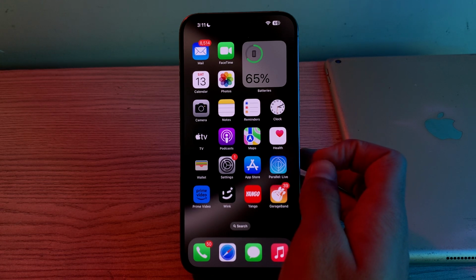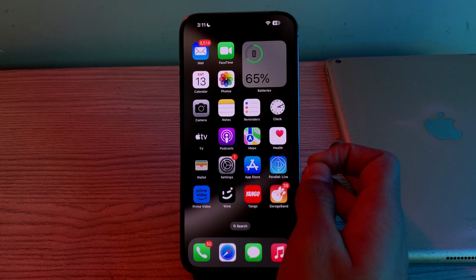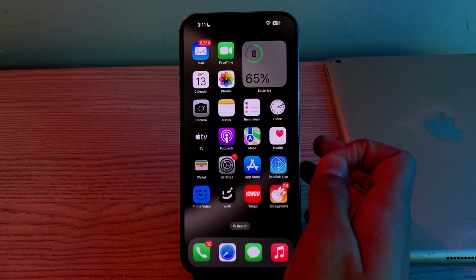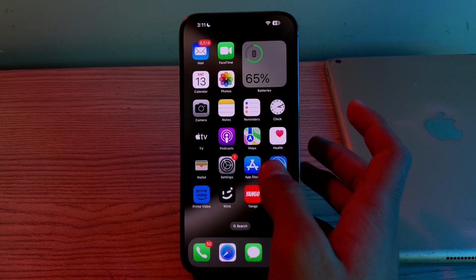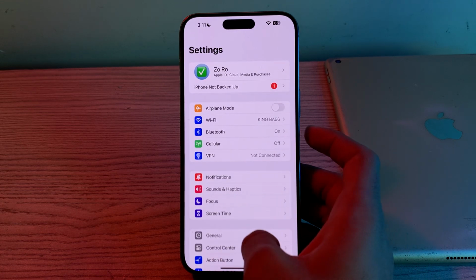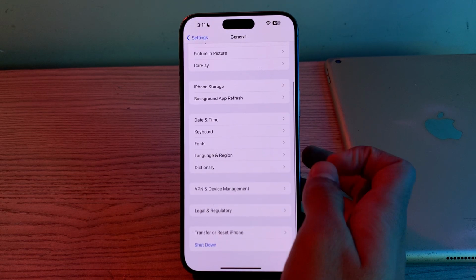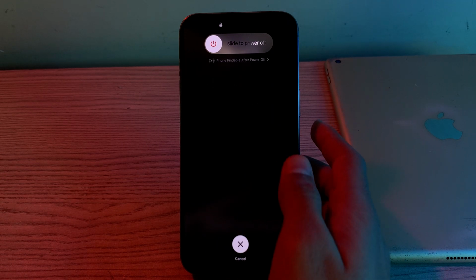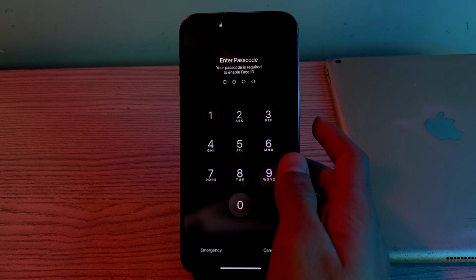Then you have to restart the power. Sometimes a simple reboot does wonders. Restart both your router and iPhone. A fresh start can clear temporary glitches. For your iPhone, open your Settings, then tap on General, scroll down and then tap on Shut Down. Shut down your iPhone and then restart it 15 to 20 seconds later.